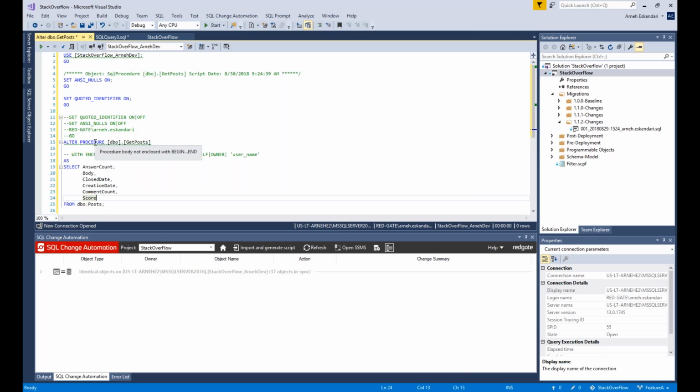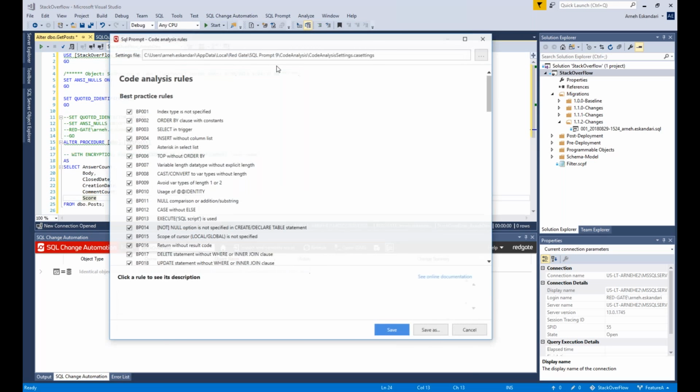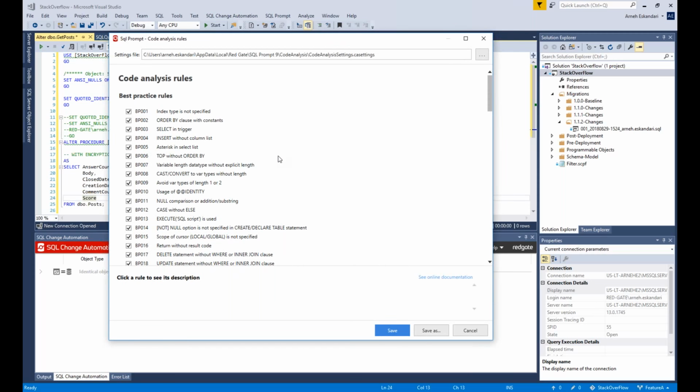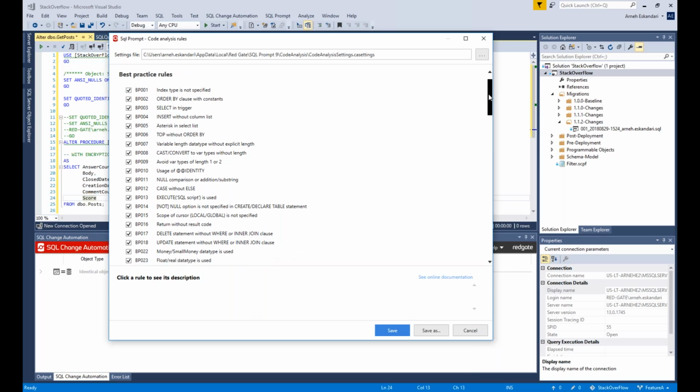So here it's just saying that I don't have a BEGIN and END in the body of my stored procedure, which is a good practice to follow. So there's a lot of different rules that you can either enable or disable for your team. If I go to SQL Prompt and look at the code analysis rules, you'll see that there's a ton of different types of rules that you can enable for your team, and this is actually a nice thing because you can even run these tests automatically as part of your build.